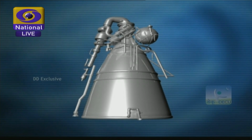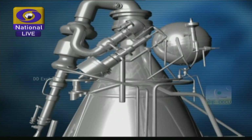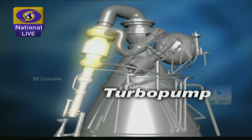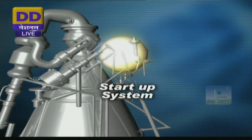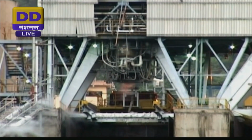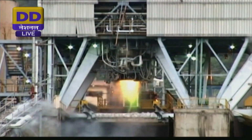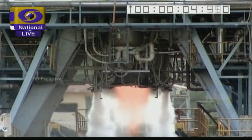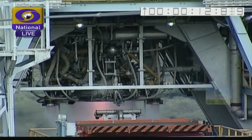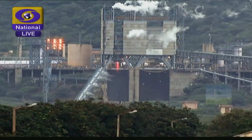The major subsystems of the cryogenic engine are the combustion chamber, gas generator, turbopump, and the startup system. In spite of the complexity and challenges, LOX and LH2 are still preferred propellants owing to their efficient performance and ability to produce maximum thrust and energy required to carry heavier payloads to orbit.